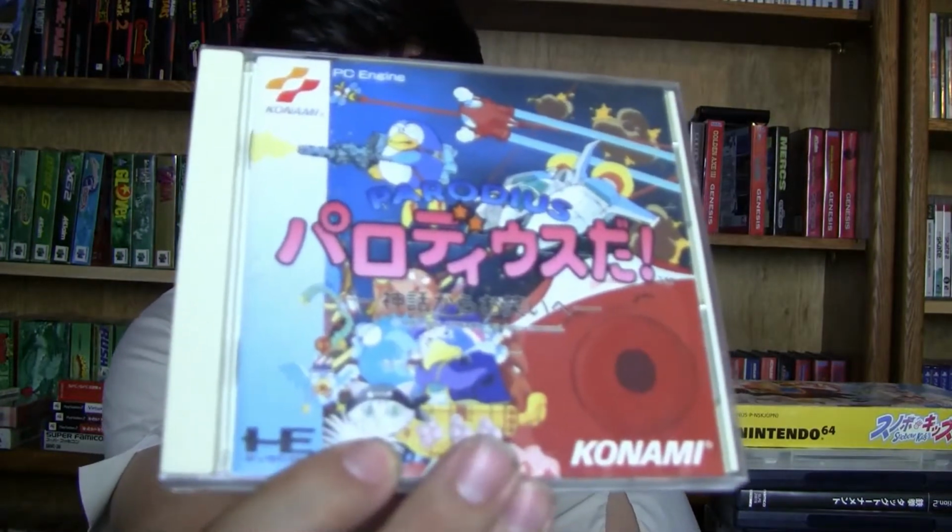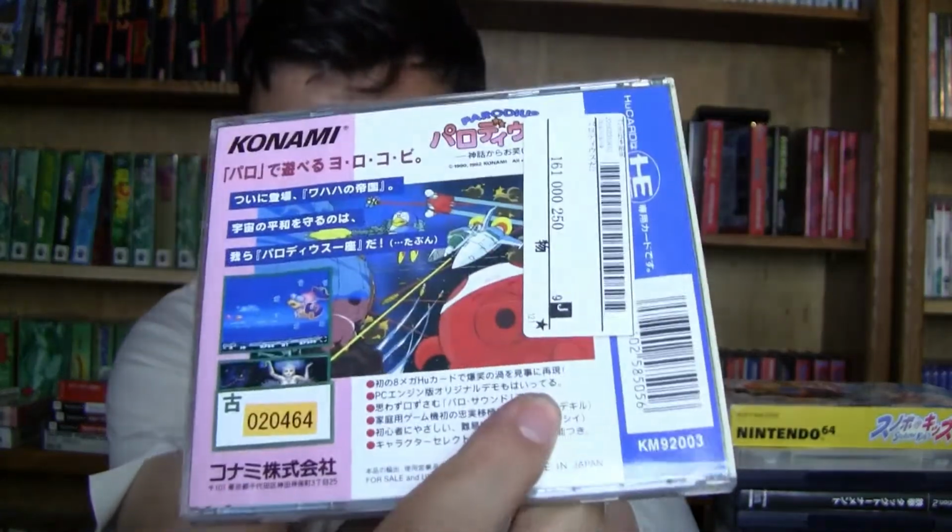And everything right here are PC Engine goodness. So we got some very, very fun games. We got Proteus on the PC Engine. I paid about 4,000 yen for this one.